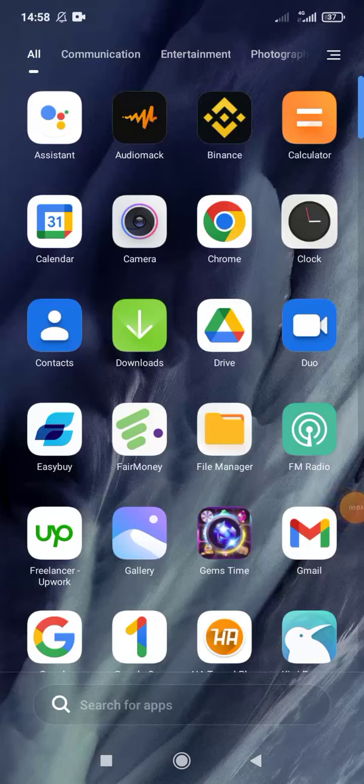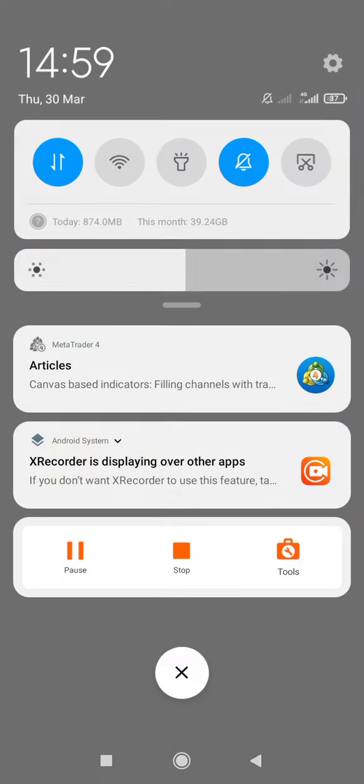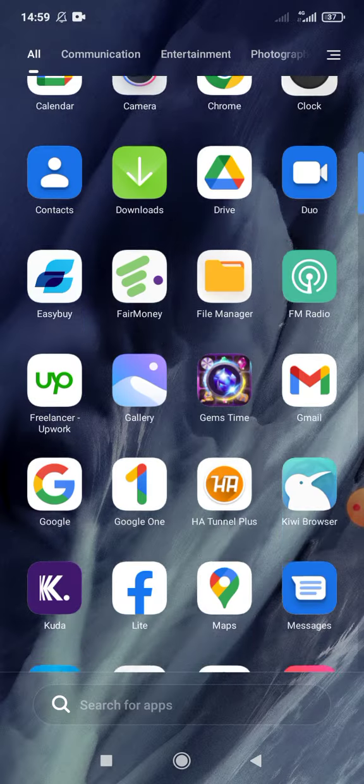I'm about to show you how to earn money online just doing simple things on this app here. This app pays you money just by tapping and filling something up. The more you fill it up, the more you earn money on this site.